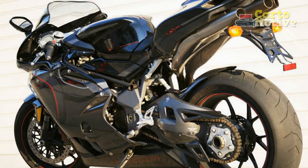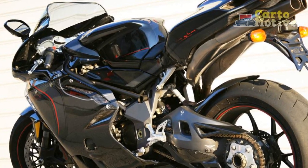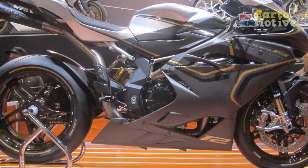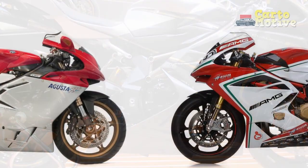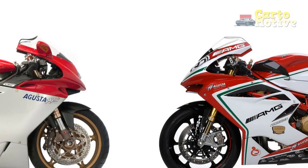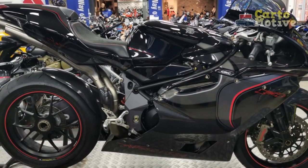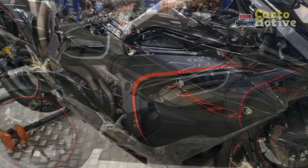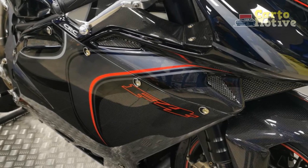1. High price tag. The MV Agusta F4 Claudio is a premium motorcycle with a luxurious build and exclusive features, which results in a higher price point. It may be out of reach for many riders due to its cost. 2. Limited practicality. While the F4 Claudio excels in performance and aesthetics, it may not be the most practical choice for everyday commuting or long-distance touring. Its aggressive riding position and limited storage options may make it less suitable for some riders.